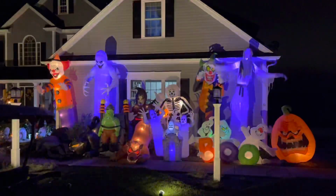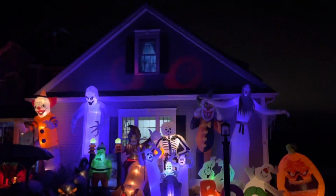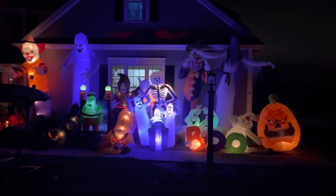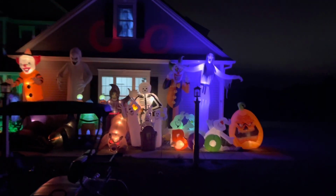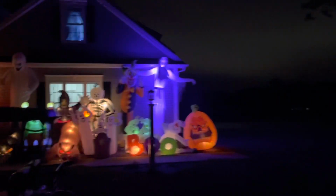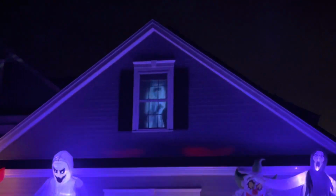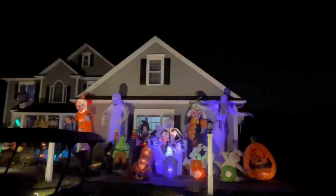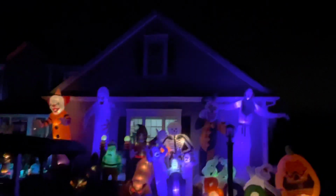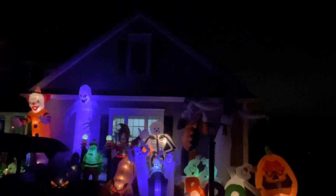Alrighty guys, and on to the main portion of the display. You guys kind of already got the gist of everything in the daytime video. Of course, I just wanted to show you guys how it looks at night with all the lighting effects. Obviously, I still have the lightning projector on the house, as well as the ghost girl projector in the window, as I usually always put, as well as an eyeball projector, if you can see that. It's hard to see in the video.